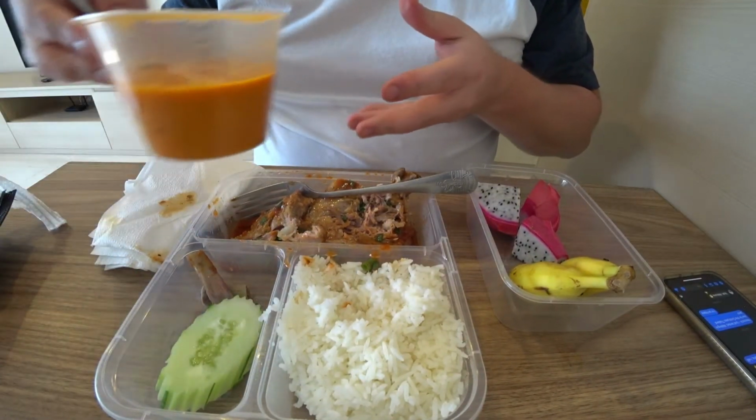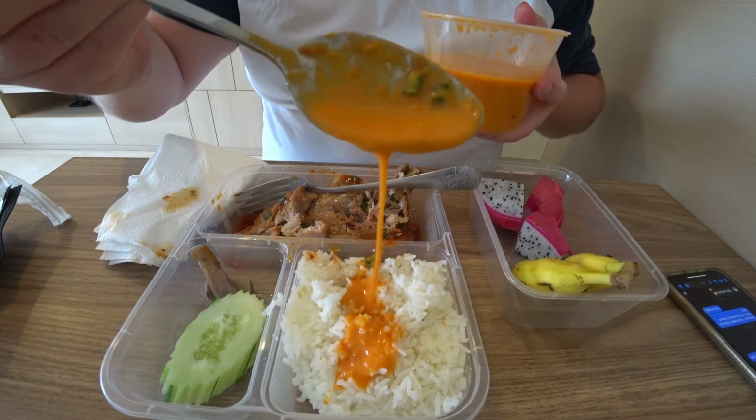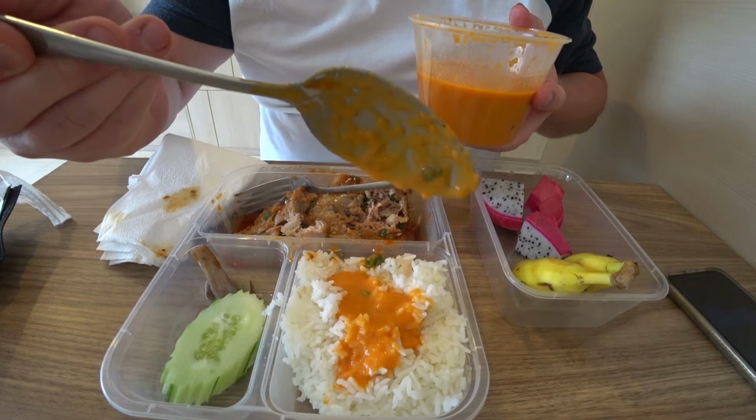All right, we're gonna take some of this lovely looking curry. All right, we're gonna try the curry with the rice. Nice, and it looks nice and creamy. Smells spicy. Sweet. A little sweet. Not spicy at all. Good. It's better than the pork.